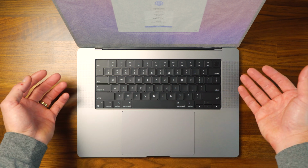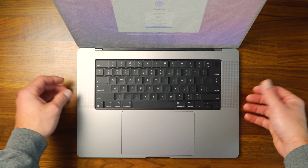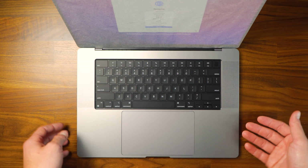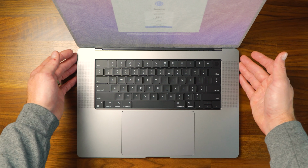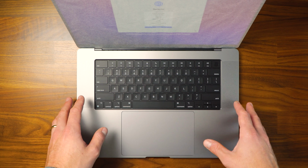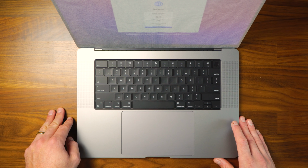But there's so much you gain with having a little bit thicker laptop. So I'm actually happy about this being thicker because that's where you get the longer key travel, the really big batteries, the larger ports on the sides. There's a lot of benefits with just keeping it slightly thick. So I think they really have a nice balance here.